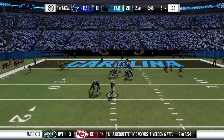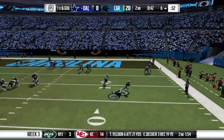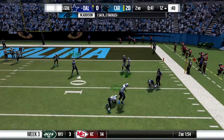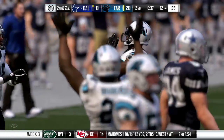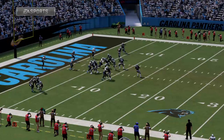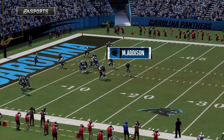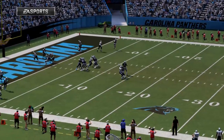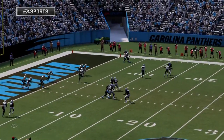To the air again, Prescott. And no escaping this time as he'll go down. They got him for a sack. Mario Addison in there to sack him for a loss of 6. Well, that was point counterpoint, wasn't it? They decided to throw for it on 1st and goal. Instead, the defense counters with pressure, and the defense wins, getting a big sack.